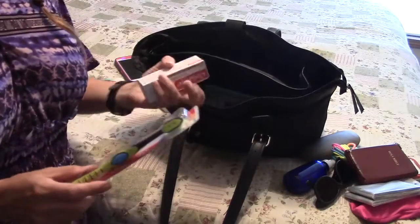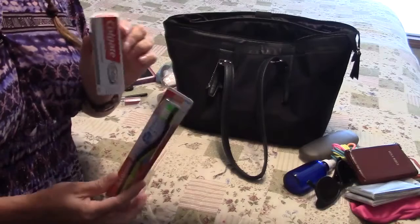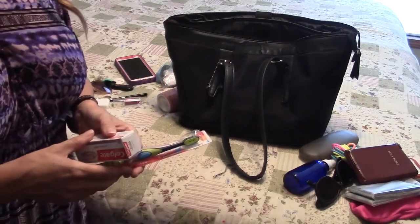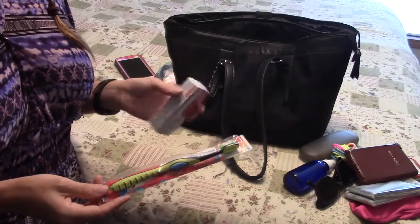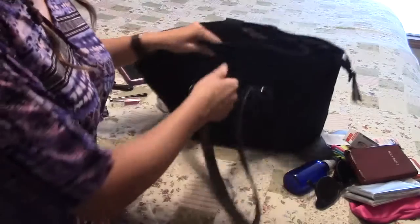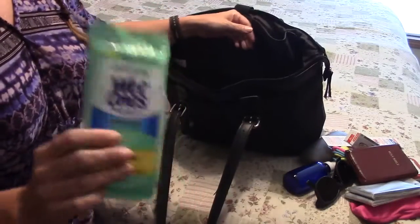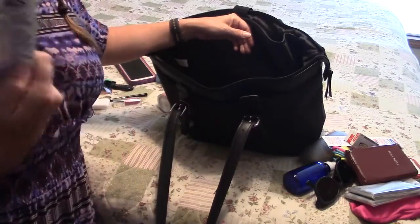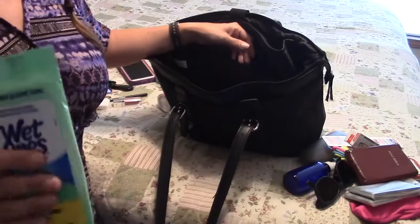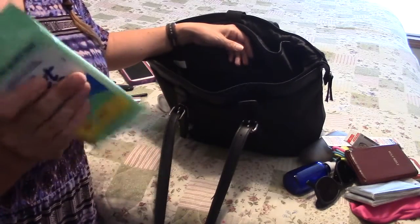Recently went to the dentist for my cleaning, so of course they gave me a toothbrush and toothpaste and all that. So figured, well, might as well throw them in my purse. There actually have been a few times where I've wanted to brush my teeth when I wasn't at home. So there we go. Got little wet wipes. These come in handy a lot. So yeah, they clean the hands. They're good for wiping up quick spills. They also remove makeup.